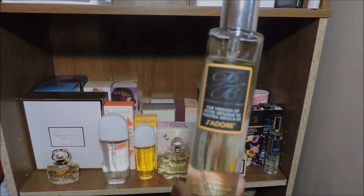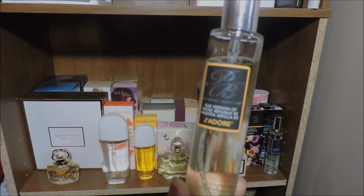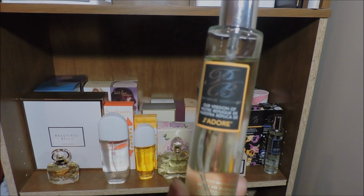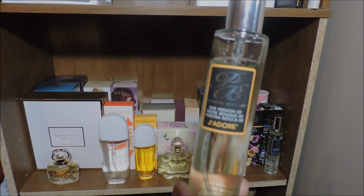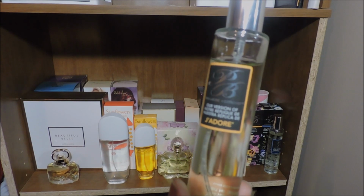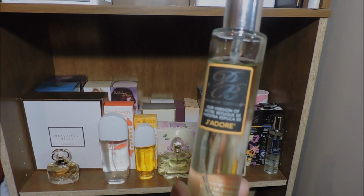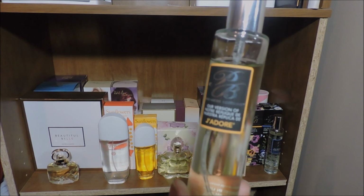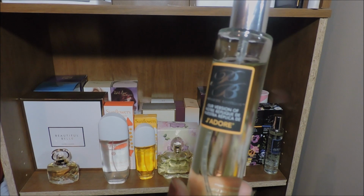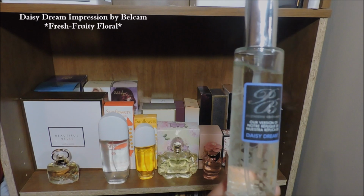And I've said this before, but I definitely want to own a bottle of the real J'adore by Christian Dior. But this impression is such a good dupe that I'm gonna wait until I run out of this before I purchase the actual bottle, just because when it's time for me to purchase a designer perfume again, or an expensive perfume, I'd rather get something that smells different from what I already own.